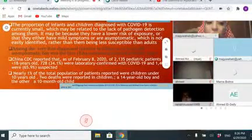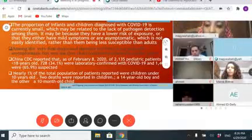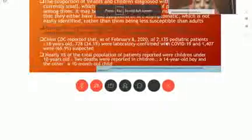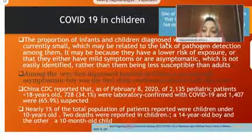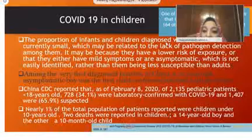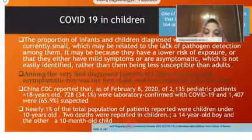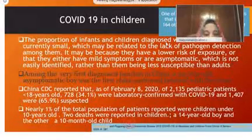We all know that the proportion of infants and children diagnosed with COVID-19 is currently small, why is that? Maybe related to the lack of pathogen detection among them. Maybe because they have a lower risk of exposure, or that they either have mild symptoms or are asymptomatic, which is not easily identified. And I wouldn't say really that they are less susceptible than adults.